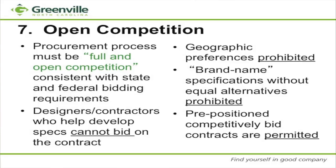Our last and final procurement protocol is open competition, and this is something that our local government policies encourage, our state policies encourage, and now federal policy is encouraging in writing. Full and open competition. That means that there is an equal opportunity for all bidders to compete in the contract, and we are not providing any sort of prohibition or any sort of restriction that would limit the number of contractors that can participate in the process.